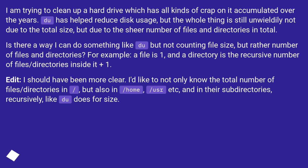Is there a way I can do something like du but not counting file size, but rather number of files and directories? For example, a file is 1, and a directory is the recursive number of files/directories inside it plus 1. Edit: I should have been more clear. I'd like to not only know the total number of files/directories in /, but also in /home, /usr etc., and in their subdirectories, recursively, like du does for size.